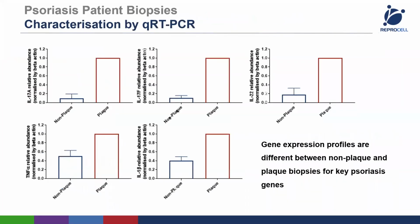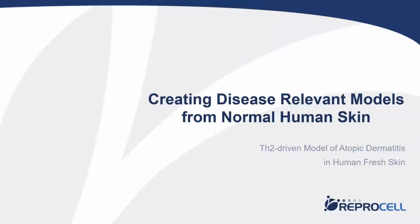So what you get from that at the end is something like this. This is an example where we've looked at the different biologies of the non-lesional and lesional biopsies between patients. This is mean data across 4 donors. As you can see, the gene expression profile is very different between both types of biopsy, as you would expect, and that is also maintained in culture. Although it's just non-plaque versus plaque here, it could easily be drug treated versus non-drug treated. It just gives you an example of the type of assay that you can use for these tissues.